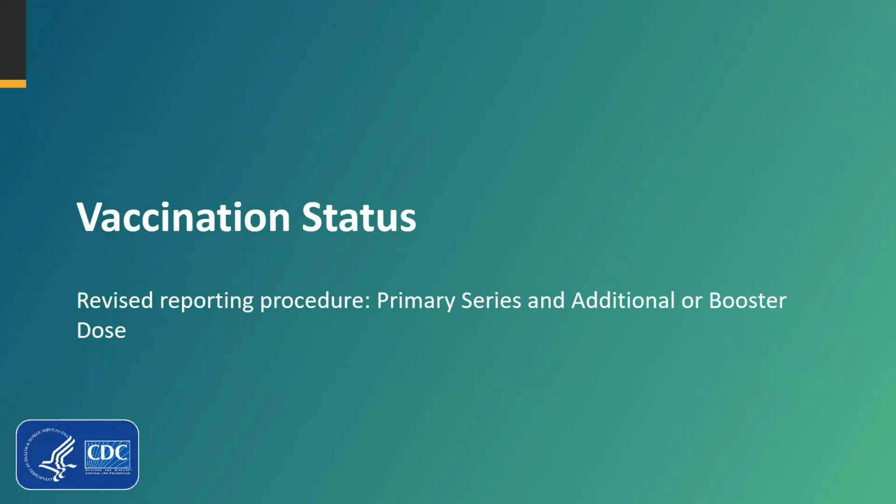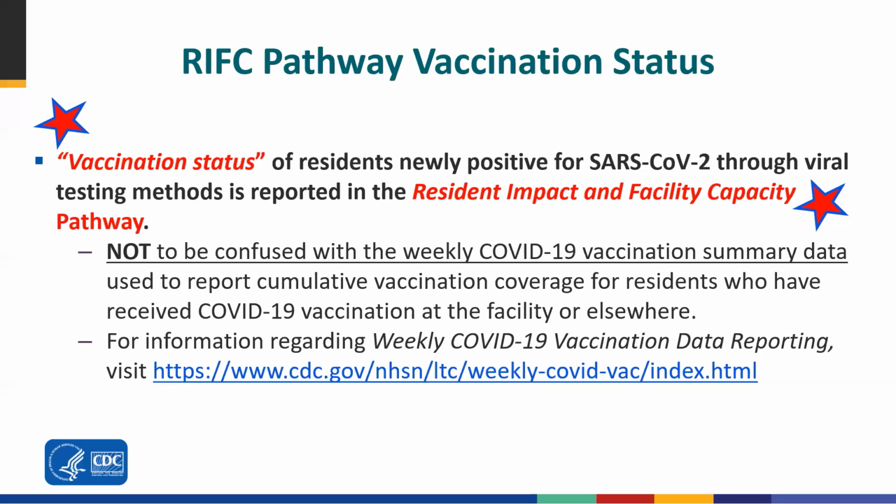So let's look a little further into the process that will occur for reporting vaccination status once the updates go live. So vaccination status of residents newly positive for SARS-CoV-2 through viral testing methods is reported in the resident impact and facility capacity pathway. So this is not to be confused with the weekly COVID-19 vaccination summary data used to report cumulative vaccination coverage for residents who have received COVID-19 vaccination. For more information on that module, the link posted here will take you to their webpage. But just want to make that differentiation that this is for the RIFC pathway, what we're discussing.